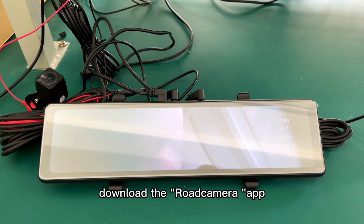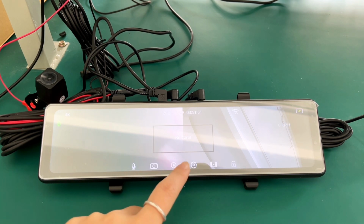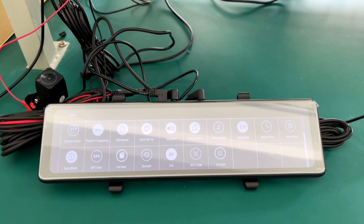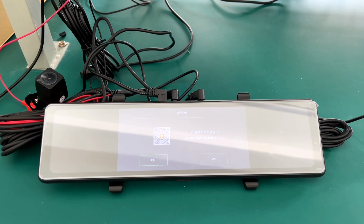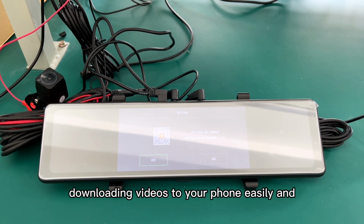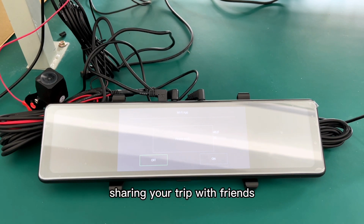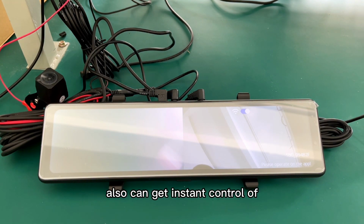Download the road camera app and connect the dash camera via Wi-Fi to view real-time footage or videos. Downloading videos to your phone easily and sharing your trip with friends. You can also get instant control of your dash cam settings.